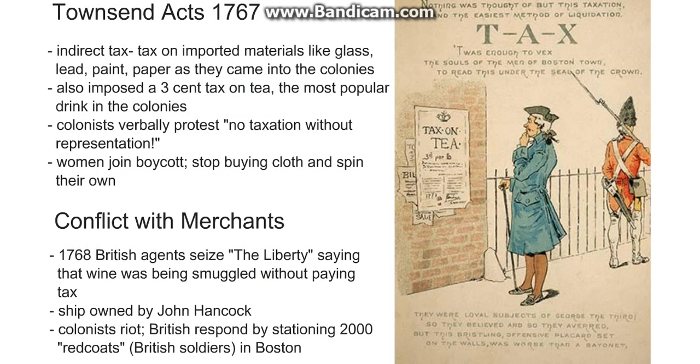The Townshend Acts, 1767. The Townshend Act was an indirect tax on imported materials like glass, lead, paint, paper, as they came into the colonies, which means that the taxes were imposed when they first came in, not when the colonists actually bought the items. The Townshend Acts also imposed a 3-cent tax on tea, which was the most popular drink in the colonies. Again, colonists protest, no taxation without representation. Women join the boycott, and they stop buying cloth and begin to spin their own.